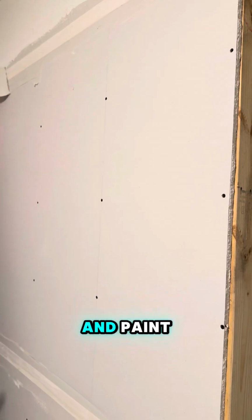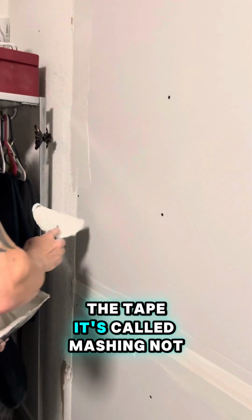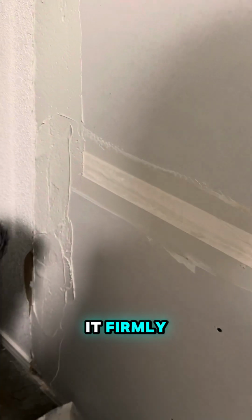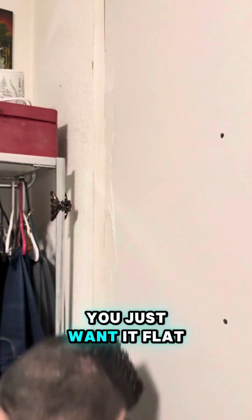And when you go to texture and paint, it is definitely going to show. Tip 2, when you go to wipe the tape, it's called mashing, not smashing. Okay, so you want to wipe it firmly, but you're not trying to get every ounce of mud out from behind the tape. You just want it flat.